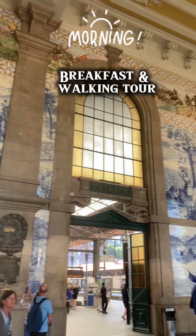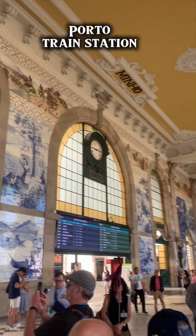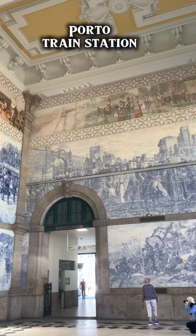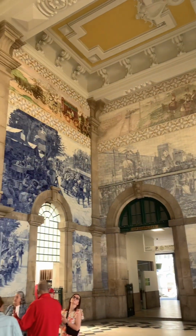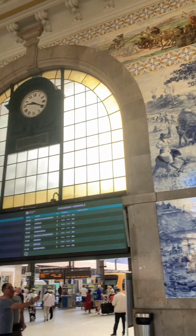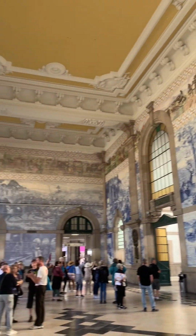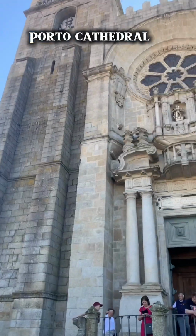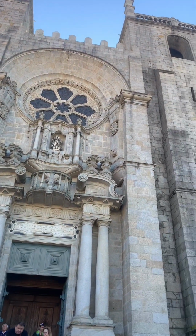After breakfast, we head out on a walking tour of Old Porto. First stop is the Porto train station. The 360 degrees of mosaic art tells the story of the entire country. On the way to the waterfront, we'll pass the Porto Cathedral, which has a striking resemblance to Notre Dame.